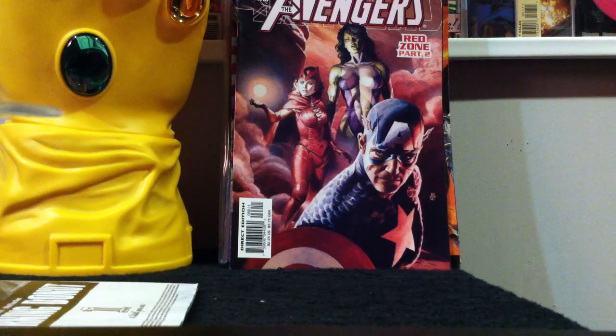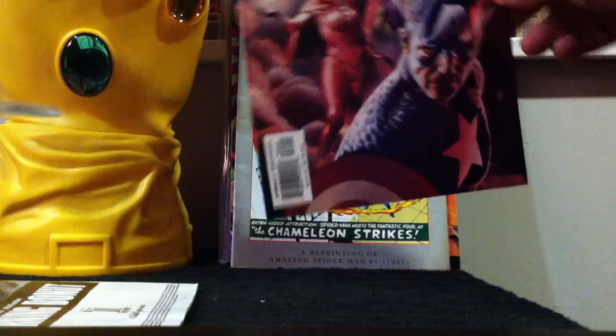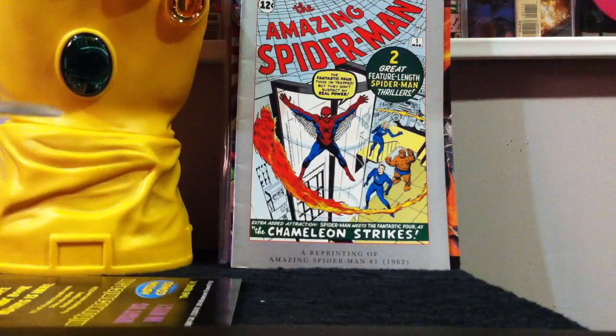Got this for $1 today. This is Avengers #66 or #481, depending on how you're numbering. J.G. Jones cover. It's my second copy of this. And this is Marvel Milestone Amazing Spider-Man #1. Found this in the quarter bin. There's no way I was going to leave that behind.